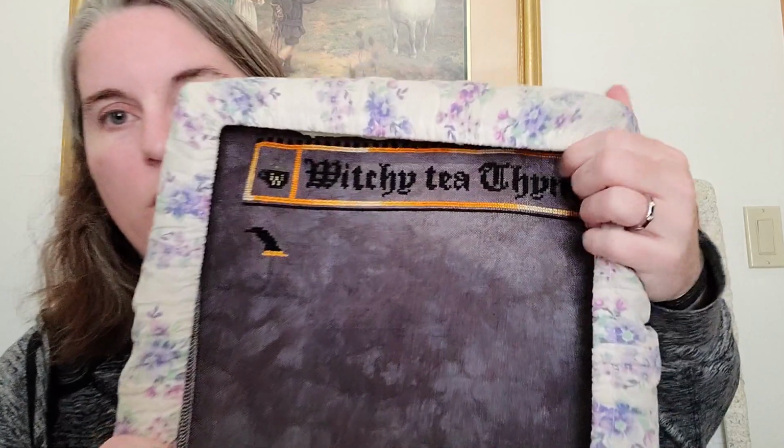So again, it's in the Q-snap because I'm still going to work on it. But there you go. And I have it turned up because I started down here. But the entire top border is done with the little squares up there that you can't really see. This is Witchy Tea Time. I like that much better than the stripy green and black letters. And then here is the first witch's hat that I've started on.